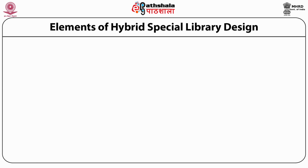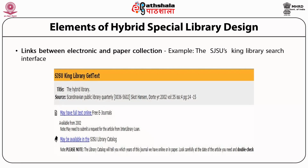So the next, fourth element of hybrid special library design is links between electronic and paper collection. While designing a hybrid special library, it is important to have an integrated approach to the organization of both electronic and paper resources. Many times the user wants to access the physical items which are available electronically. So we need to make a balance between print and electronic version. For this, we have to view electronic and paper resources together and adopt a common approach to guide the users.